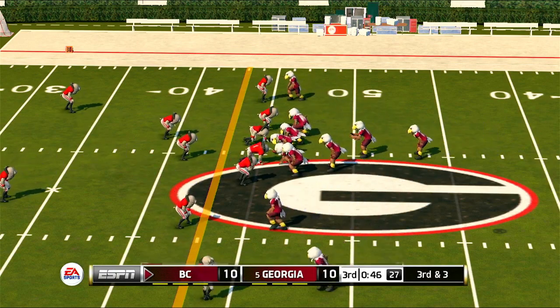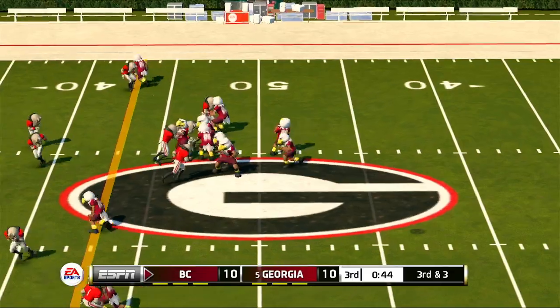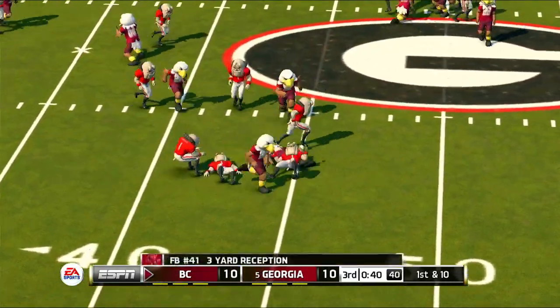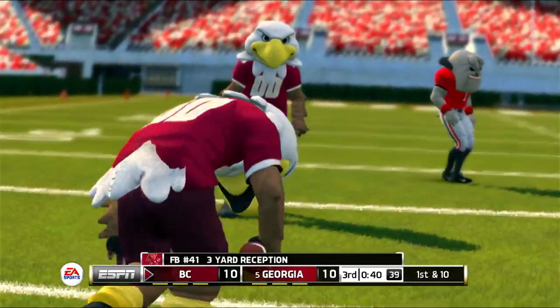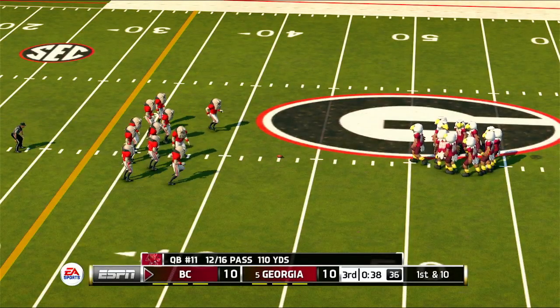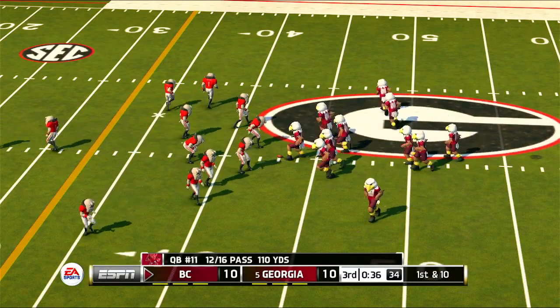Hey, check right, check right. Caught out of the open, and they make the stop at the 43-yard line. Number two with the tackle at the 43-yard line. That makes it first and 10.